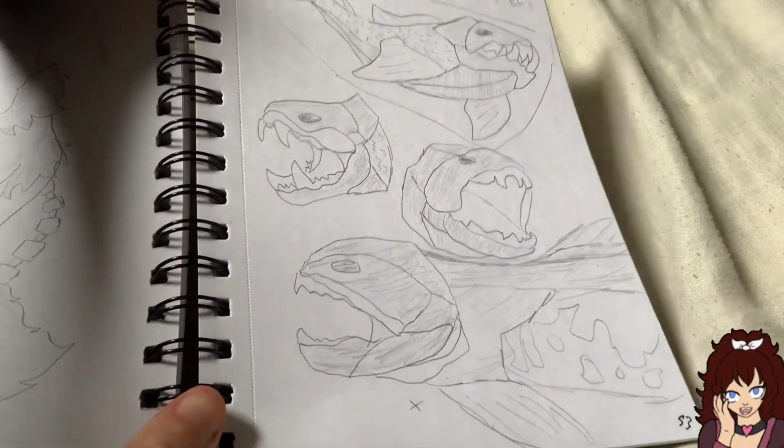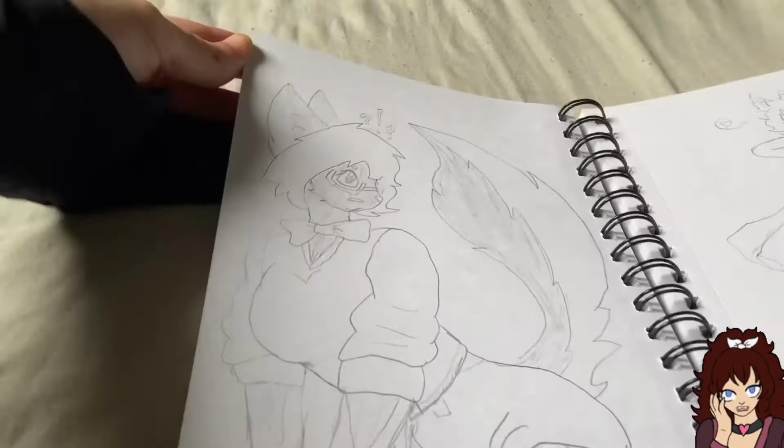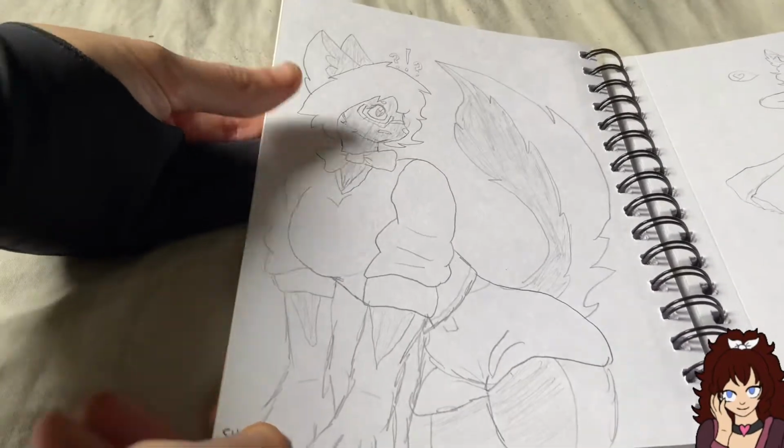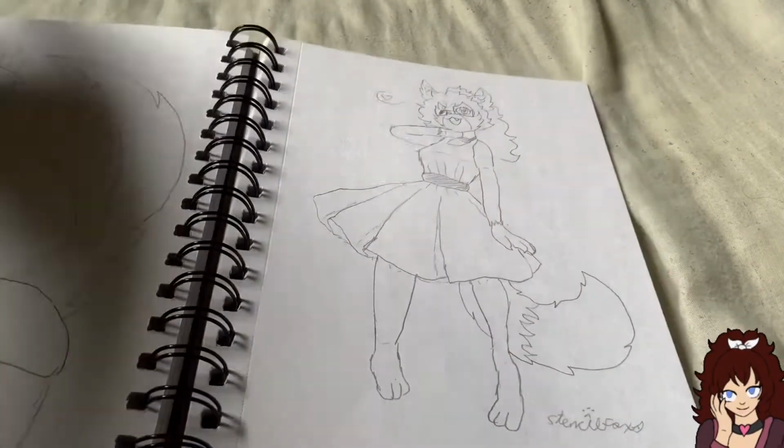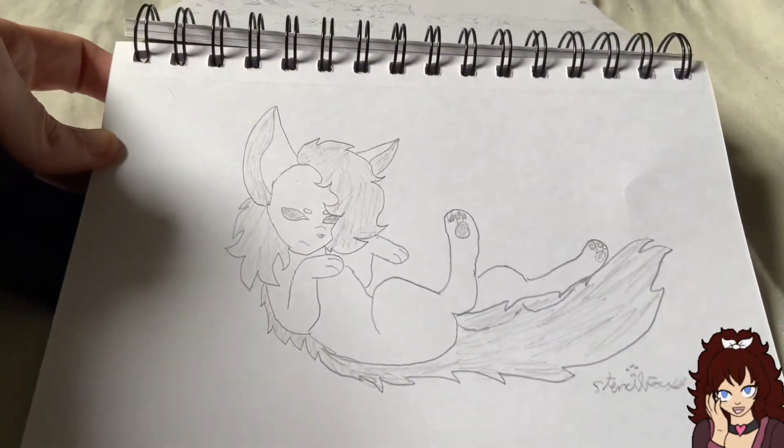I was also practicing different monsters, so I did a study of the Dunkleosaurus. And then this head is too small. It was supposed to be a skunk character, and then I did Vixie in a dress. I also tried to, again, do a different monster. This one looks a little weird.